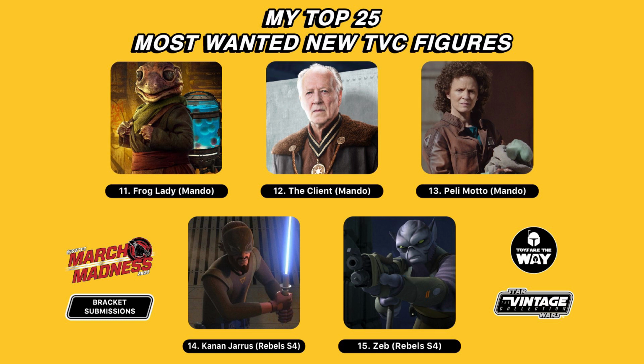Coming in at number 11, we have everyone's favorite amphibian, Frog Lady, from The Mandalorian. A fan favorite and highly requested character in the vintage collection, this alien and everything about her just says Star Wars action figure. Her name is reminiscent of Kenner releases such as Walrus Man and Squidhead, and she is an essential piece of the puzzle in completing our Mos Eisley Cantina deluxe displays.